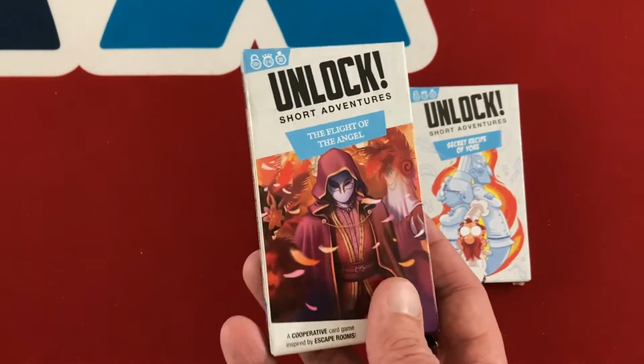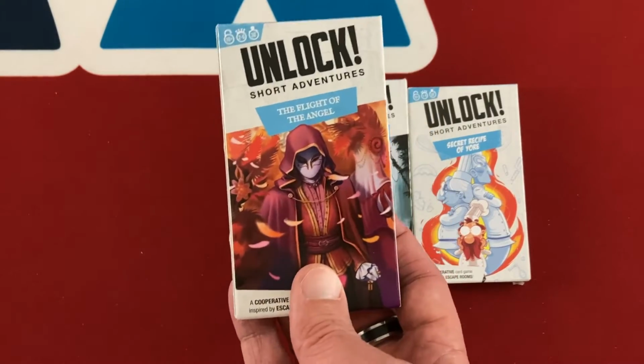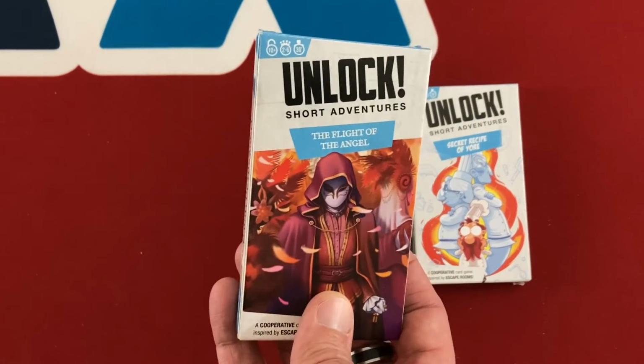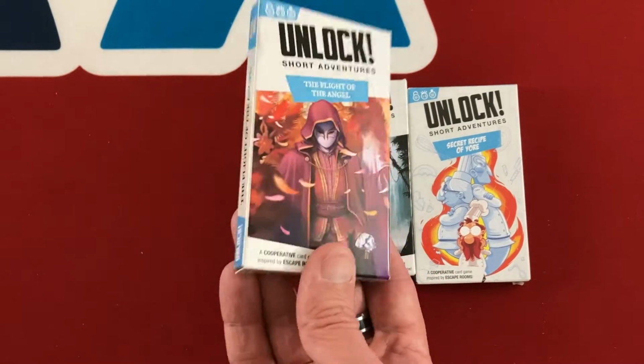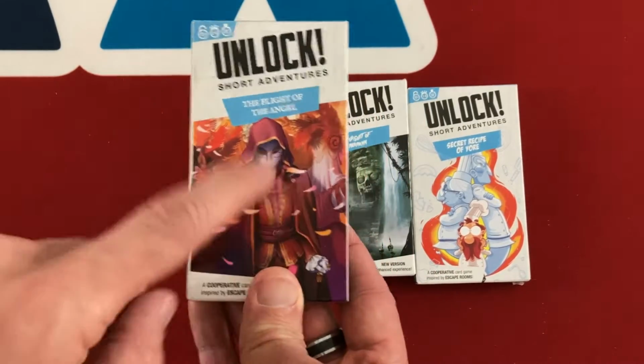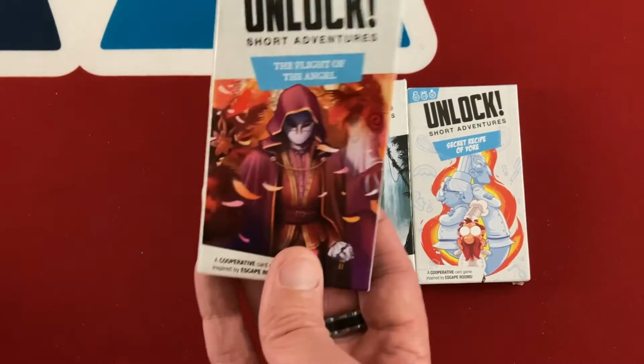The Flight of the Angel, this one's about infiltrating the Doge's palace with like masks and intrigue. This one was pretty cool, had a lot of like movement around different areas, some really fun puzzles in this, and a pretty satisfying ending, I thought. Really fun machine near the end of this that my kids were just going gaga for. So I thought that one was excellent.